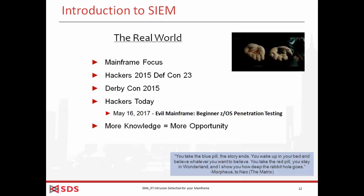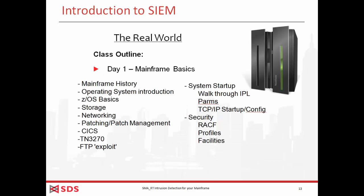In both the presentation and the class, they point out that if you can hack in the distributed world, to some extent your talents can be ported to the mainframe world with a few modifications. Here's a partial list of what was being taught at the beginner z/OS penetration testing class. As you can see, this pretty much covers what you want to know to get educated on a mainframe structure and potential vulnerable areas. I don't need to read this entire list to you, and you can find it just by doing an internet search. You can find the entire class listed, but a few areas that I'm sure you recognize are TCP/IP, RACF, CICS, and FTP exploit. Who's to say who attended the class or others like it and what their intentions were?